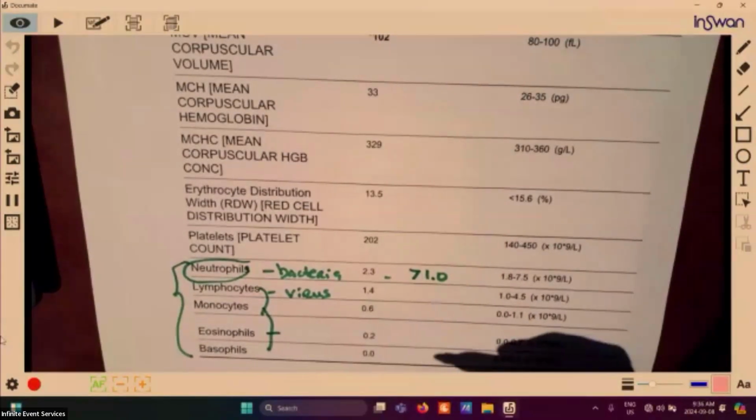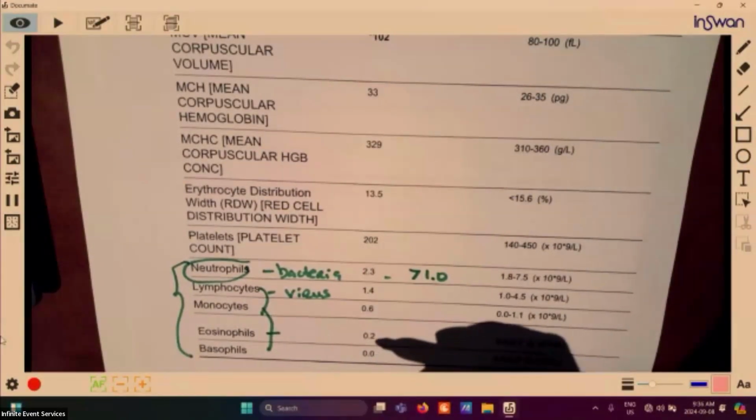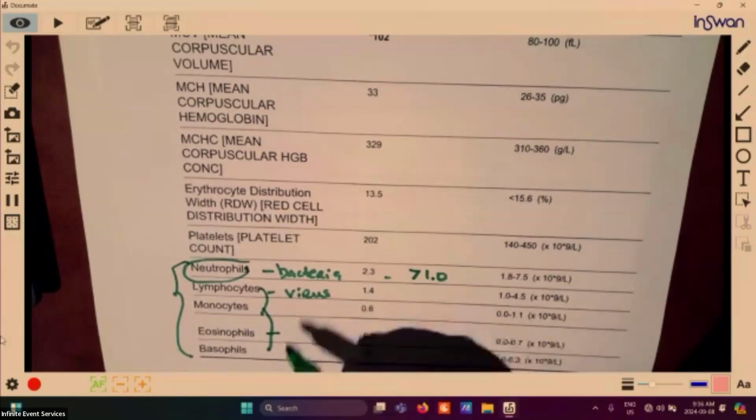Eosinophils are elevated with bugs, drugs, and parasites. I've also recently seen that eosinophils go up for people who are taking cannabis. Basophils and monocytes are also part of our immune fighting system, and they have some very unique roles. Oops, my camera disappeared.